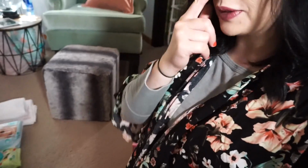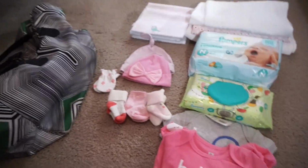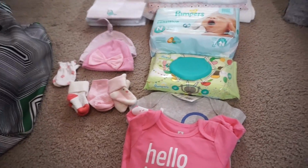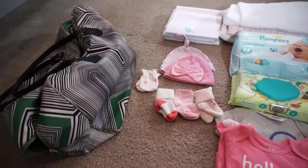But I'm gonna go ahead and wear it while we go over the rest of the items. So this is the baby stuff. This is pretty much all that I'm taking for the baby. And I'll read you the list again of what I have on my list, because not everything is here.